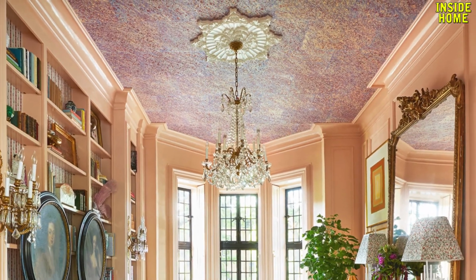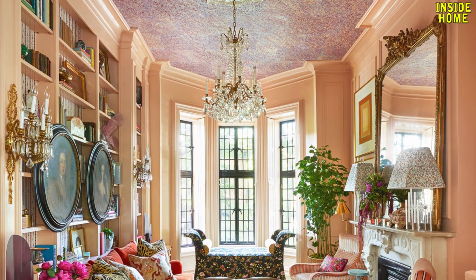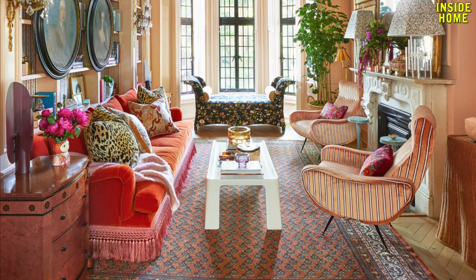Every element within the house was designed to evoke a sense of escapism and childlike wonder, from the rich apricot walls inspired by Venetian architecture to ceilings covered in hand-marbled paper.